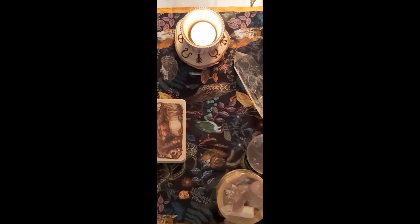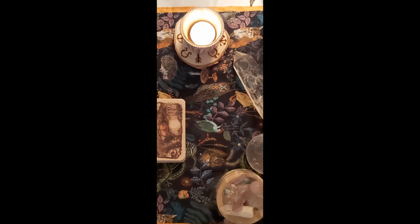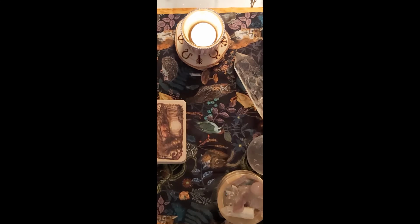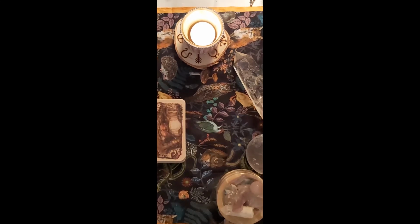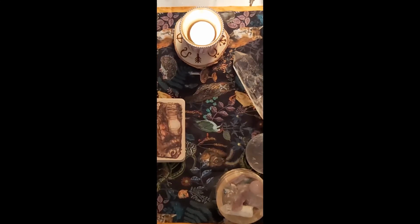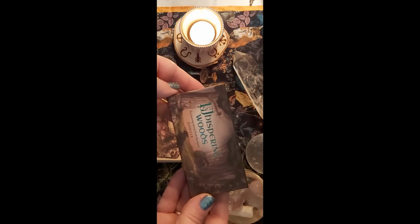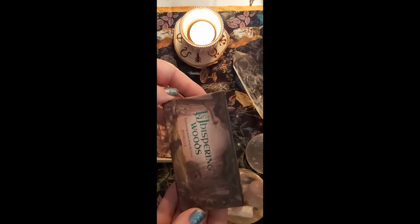So today I was thinking about what page I wanted to do in my journal, and I couldn't come up with anything. And after yesterday being so depressed, I actually ended up having a really good sleep last night. Anyway, I got out some cards, and I got these ones out. I hadn't looked at them for a long time. They're absolutely adorable. Whispering Woods.